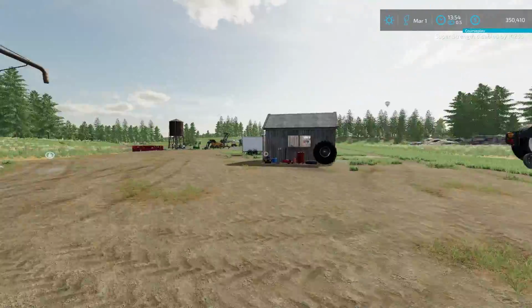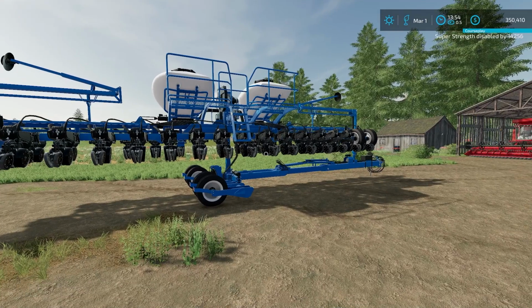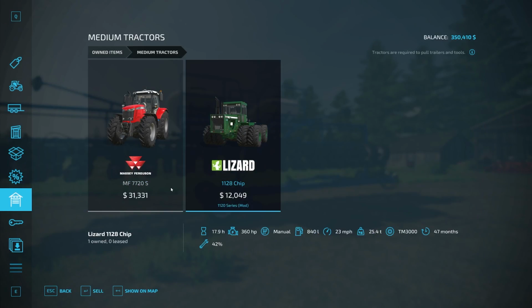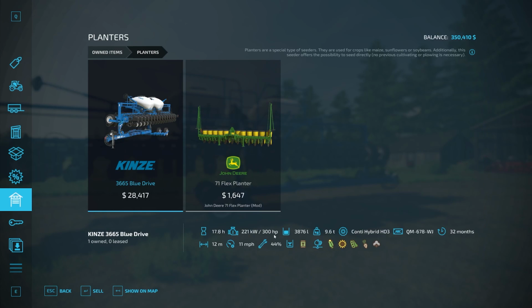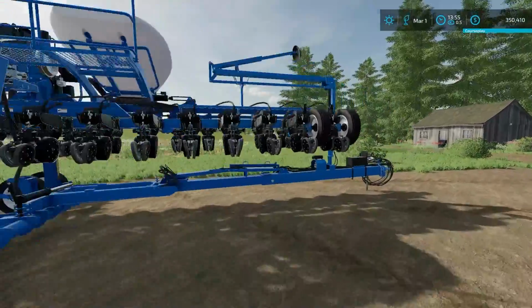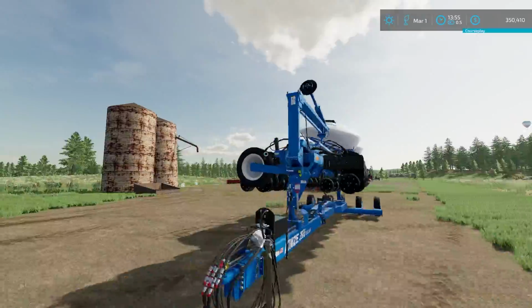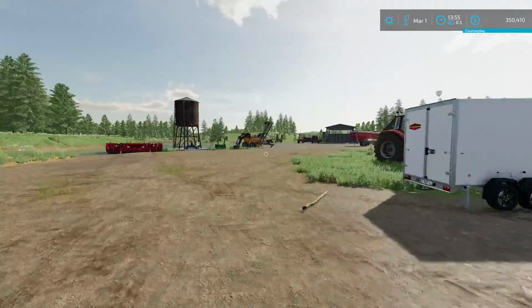12-meter planter. We do have a 6-meter planter, but I want to upgrade and start getting bigger stuff as we go. So this is one thing that I saw that I really wanted to get. Now it does require 300 horsepower. So this guy I think is the only one that could pull it right now, because this guy has 225, but still, as we start to upgrade and get some bigger pieces of equipment, that is a great thing to have. So I'm happy about that. We'll hold on to our other planter for now, just because I think that'll be a good idea.